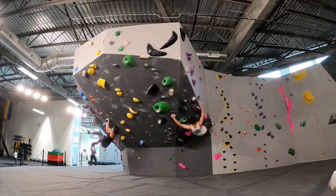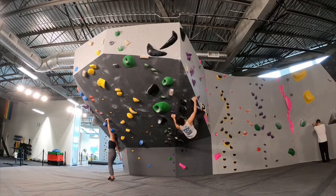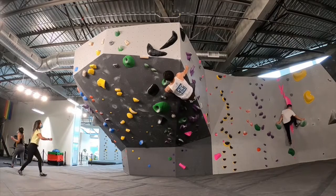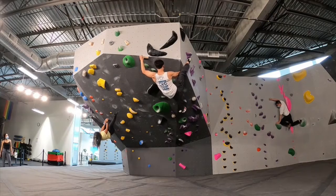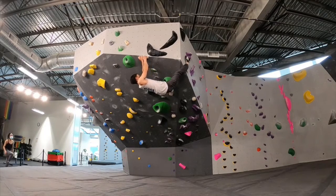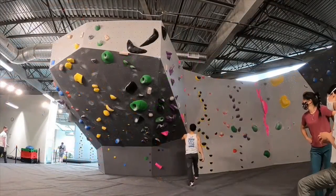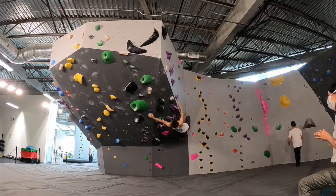Going at it again. So switched up the shoes a little bit. So now I have switched up to the new shoes. So these are the new shoes. So you'll see here that I almost get it, but you can see that my feet doesn't come off. I just didn't quite get a latch onto that next hold. But yeah. So again, worked out the beta.